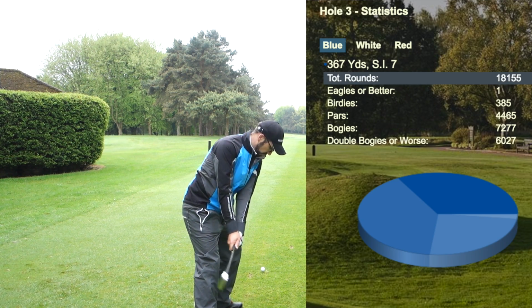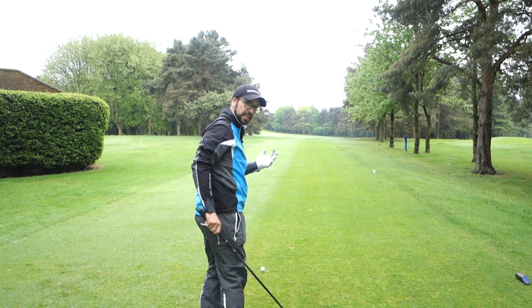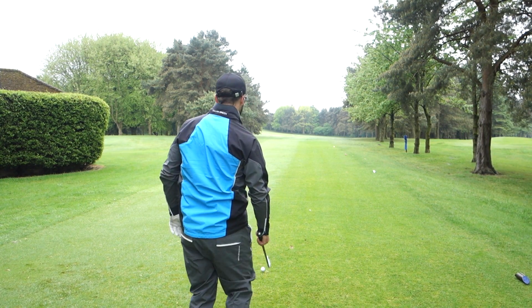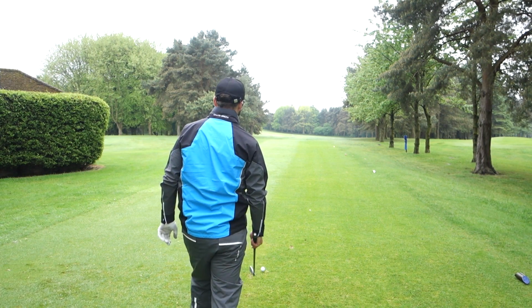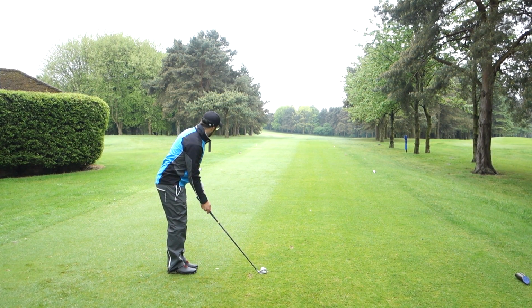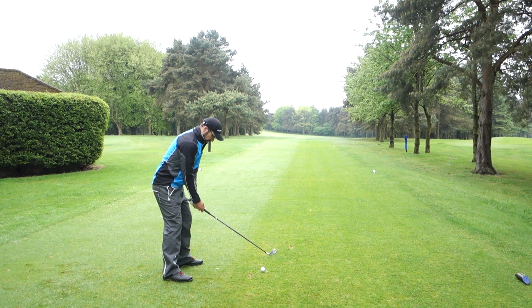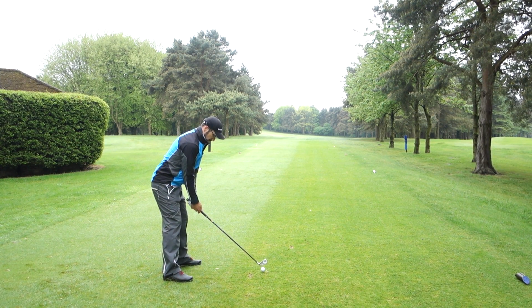And certainly I've played here a couple of times now, so I've got a little bit more of a feeling of what I want to do on it. So I've got this line straight down the middle of the tee, which I can line up over, which is always nice as well. Thank you, Mr. Greenkeeper. Ball position forward of centre. Oh yeah, I feel good on this one.